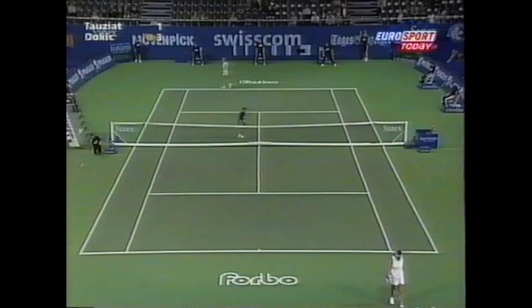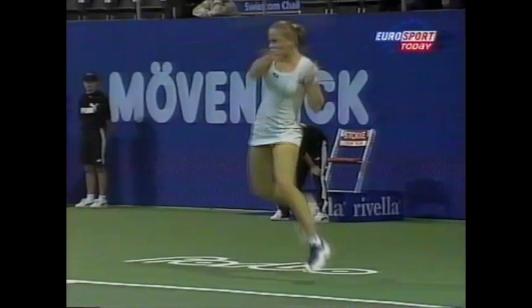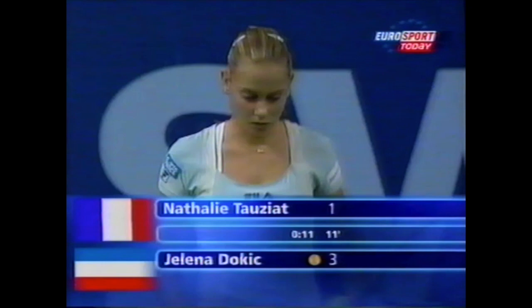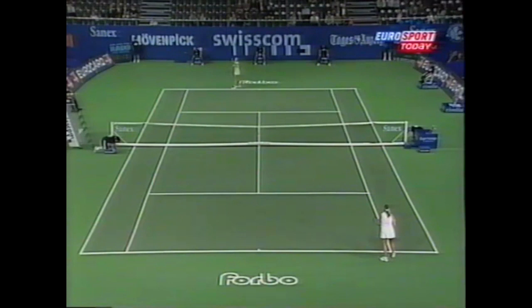Well, there's the break, and there is, in one game, the tactical gloves being thrown on the table. The big hitting of Jelena Dokic against the serve and volley of Natalie Tauziat. It's forced her to stay back, Tauziat, and that's a worrying sign for her chances. 3-1, first set.